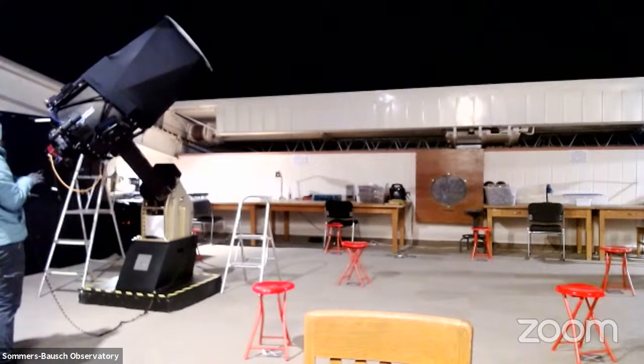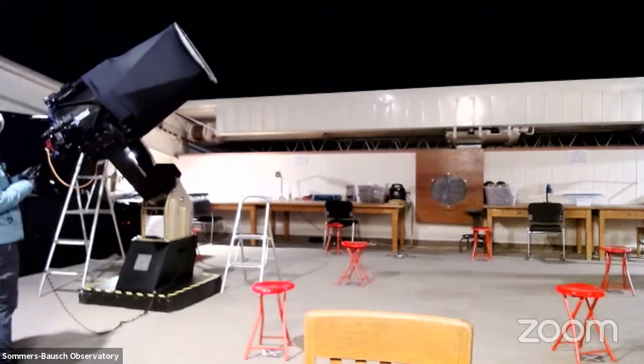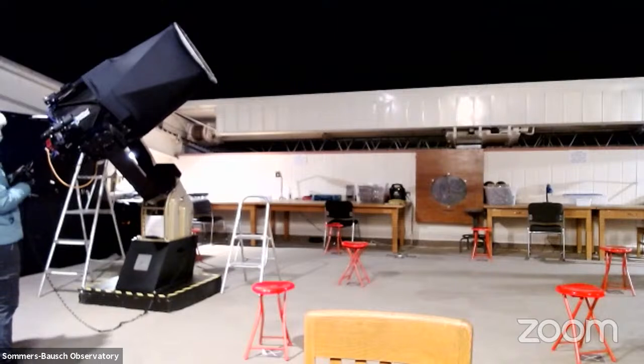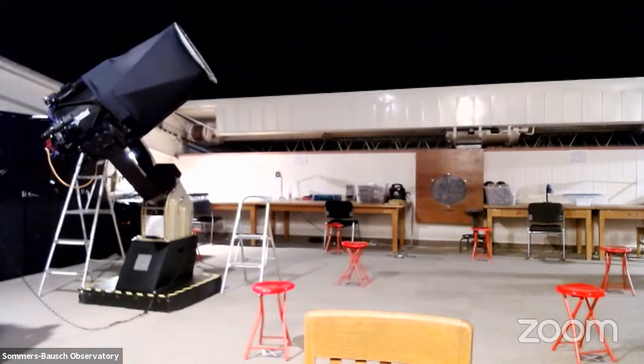Don't stop it. Keep going. Keep going. Is the telescope shaking? No, we're good. Okay. Good. We did it. Okay. Is it beeping? No. Okay, good. So now go ahead and bring it back to the meridian in right ascension again. Manually, right? Yeah, manually.